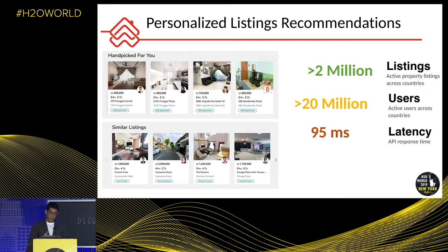And taking all these factors into account, our custom recommendation engine is now able to serve our catalog of over 2 million listings in all the regions that we have to our user base of 20 billion. And we personalize it in real time with our API being able to operate at just 95 milliseconds of latency.